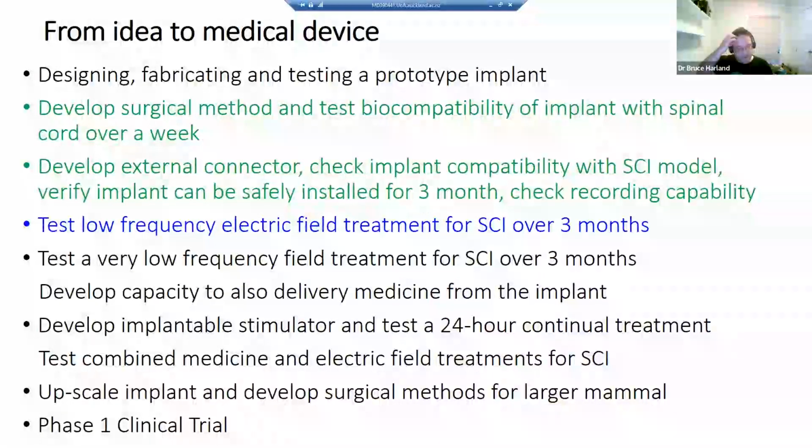Another thing we want to do in the future is to develop a fully implantable system, a little bit like they used in some of the earlier studies. At the moment we connect to the implant to deliver electrical stimulation, but if we can develop an implantable stimulator, we can install that in a subcutaneous pocket, and it can allow much longer periods of stimulation. And we also want to test the combination of the neurotrophin medicines and electric field treatment.